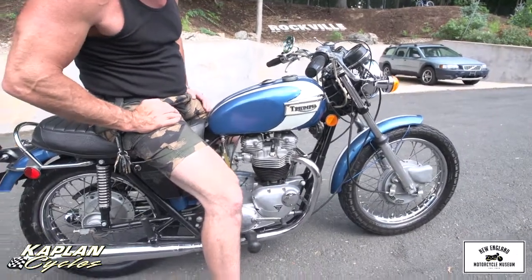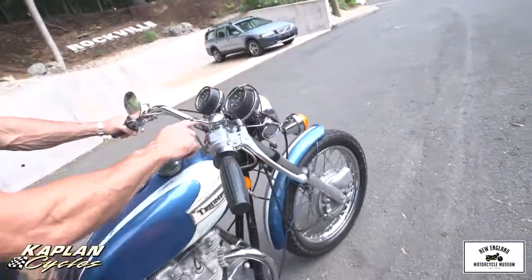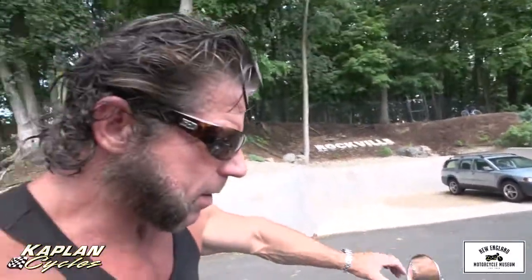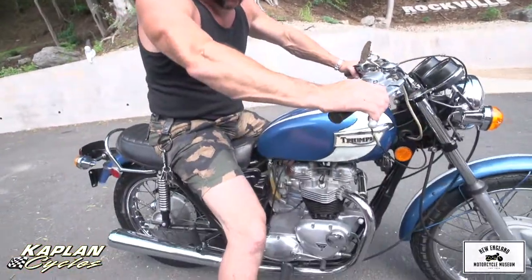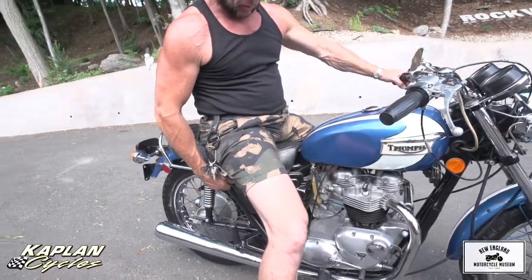These are known for good handling, long travel suspension, sit upright in the frame. This has the Wassel original British sporting handlebars and the small mirror. Just a real nice sporting stance. Bike starts right up, first kick every time so far. It's tuned to perfection.